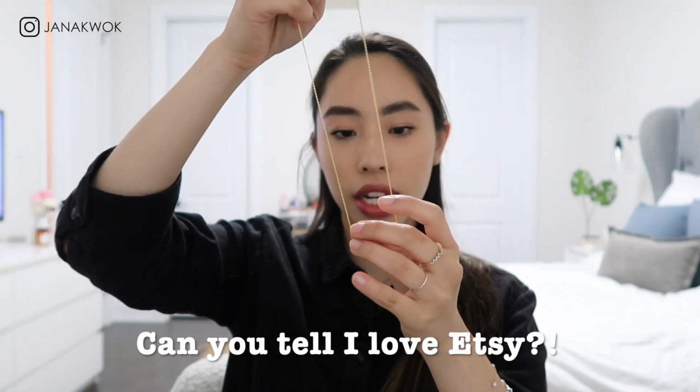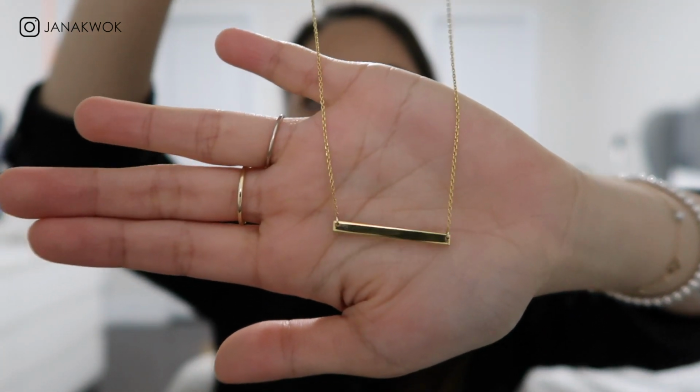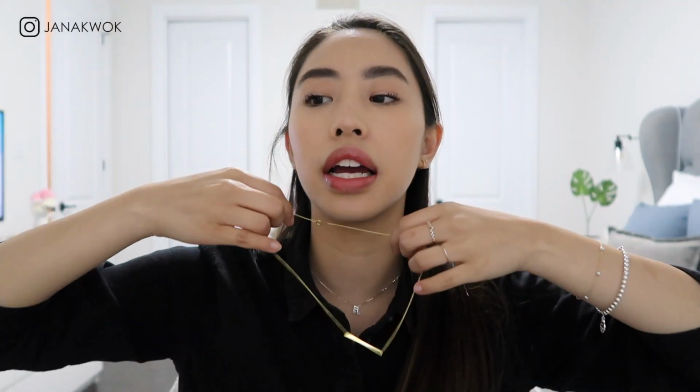Moving on to another fashion house. This is also from Etsy. It is this guy right here. I've been wanting a just plain gold bar for the longest time, and I finally found one. It's an 18 karat gold filled necklace. Again, this is 16 inches long. So again, it just shows up a little longer on my body because I'm petite. Yeah, I just love it so much. You can also get this engraved. The dust bag that comes with this is the cutest thing ever. I brought it on vacation when I was in Miami and New York.